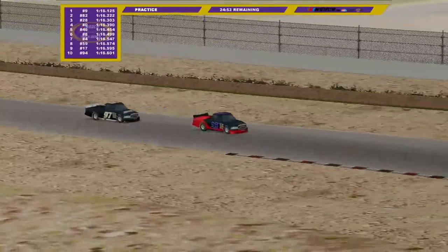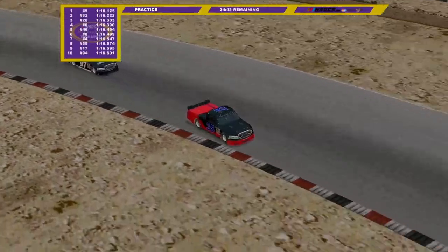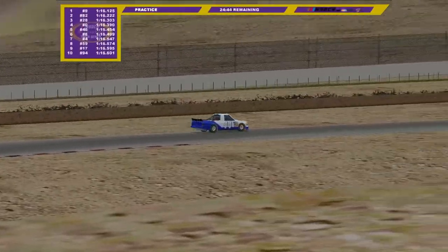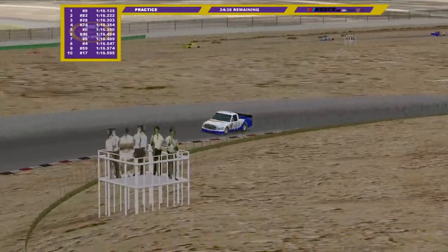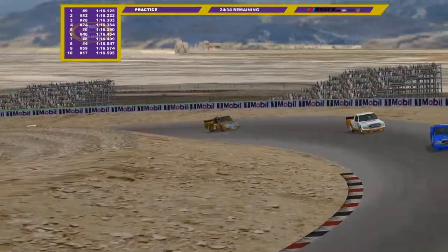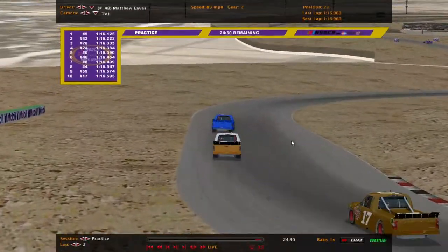There's Peter Onjak chasing Larry Hagan. Hagan, a good road course racer in his own right. For KGM, only 19th quickest so far. And Daniel Kobza, this is a bit of a home track to him. Of course, Auto Club is his big home track, but here at Willow Springs, he's just having a fun time out here in this number 44 truck, whipping it around these corners. There's Eric Monaco, Ryan Butcher, and there's Matthew Eves.